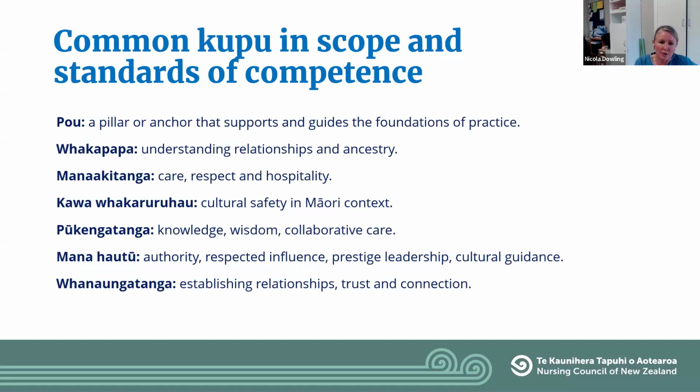Again, looking at the kupu that's within the enrolled nurse scope and standards, similar terminology again, but with the addition of manu, mana Whatu, which relates to PO 5 for the enrolled nurse scope. And again, it's just looking at the words and what do they mean within the context.